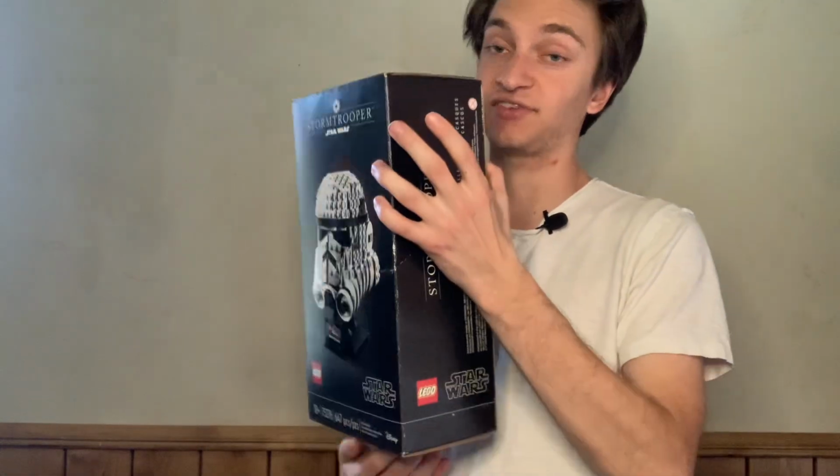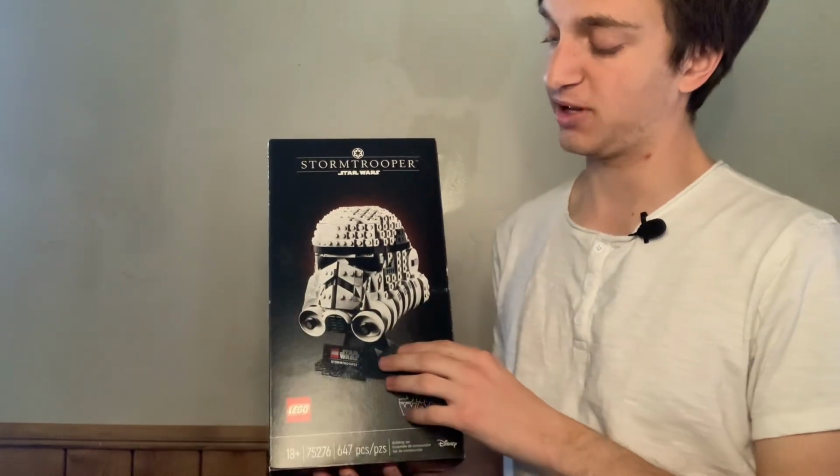And the set has done amazingly well, partially because it's a Star Wars set, and those have just a huge following that are very willing to buy LEGO Star Wars sets after they retired, and they're willing to pay that premium for a set that has already retired and has gone up in value quite a bit.